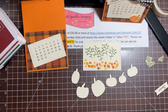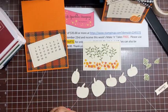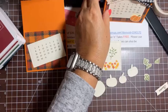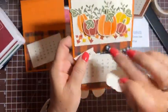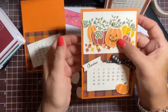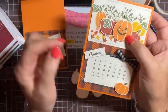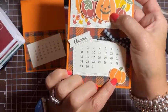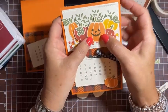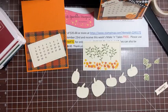Okay, so I think we'll let that dry for just 1 minute. I do want to show you too, if you really like Halloween, in that stamp set you have a little jack-o'-lantern face. So if you wanted to, instead of just having this one here, you could also do it with the pumpkin face and make it a little more Halloween-ish if that's what you like to do. You could even do the one down here with the Halloween face. So just another option if you want it to be more Halloween.